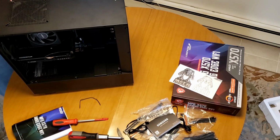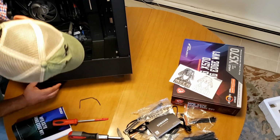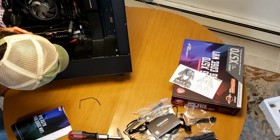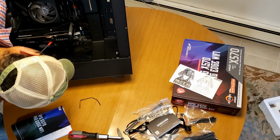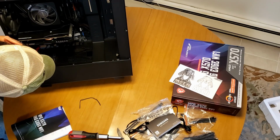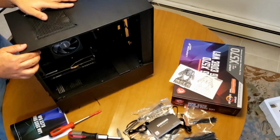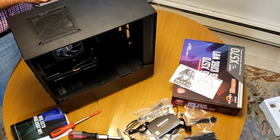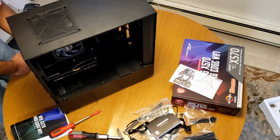Let's see what else we got from the actual case itself that needs to be plugged in. HD audio. Okay, so HD audio. Figuring some of this stuff out. Like for instance, the port that says JFP1, there's another port that says JUSB2. Okay, so the JPPM1 port, that one looks to be the same as the HD audio plug. So I'm gonna go ahead and feed this one through the bottom there.